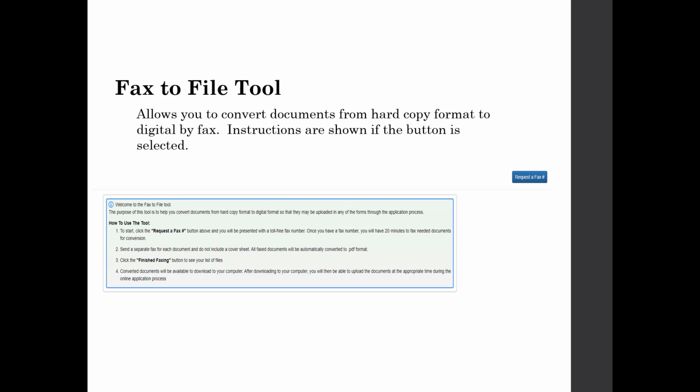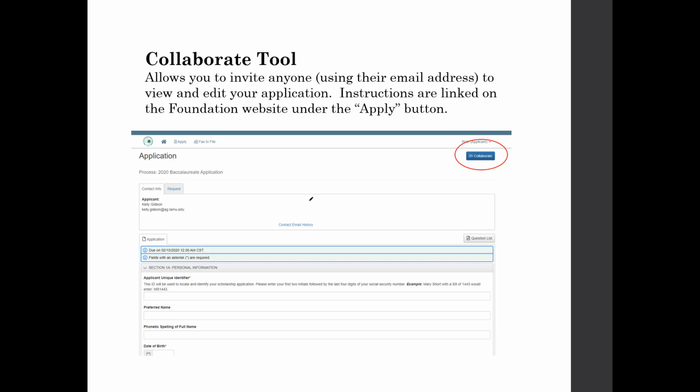If you need to fax something into the program so that it becomes a digital PDF copy, there are some tools that you're able to use, but make sure that they're connecting with the system. And again, the collaborate tool you see there is part of the application process. It allows you to invite anyone using their email to view and edit your application. So again, whether it's Melanie or I or anybody else that you want to look at it, you can sure let them look at it as well.